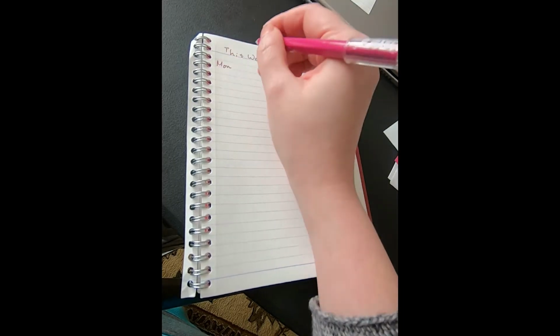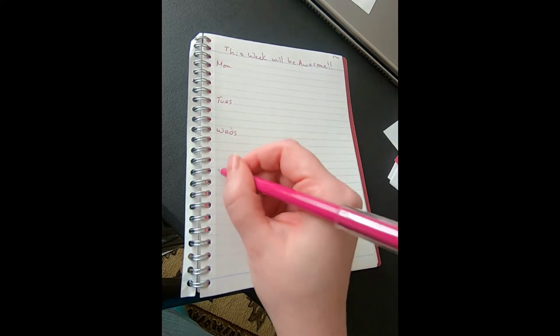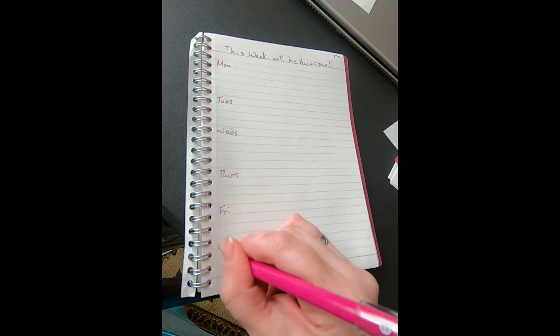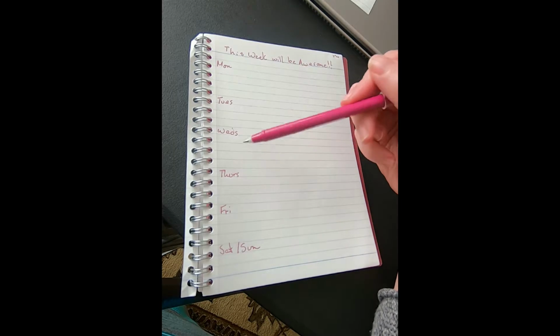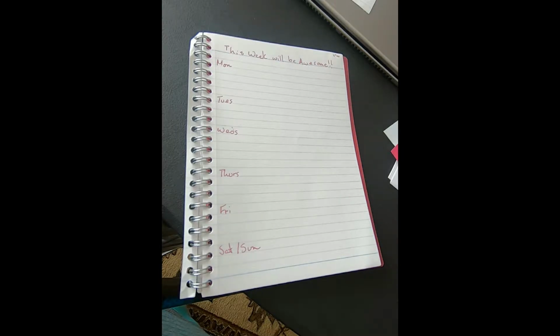So I put Monday, skip some space, Tuesday, skip some space, Wednesday, Thursday. And I can be as particular as I want, or I can be just kind of laid back as I want. So I don't have to measure and make sure there's the exact same amount of space between each day. But if I feel like it, I can.